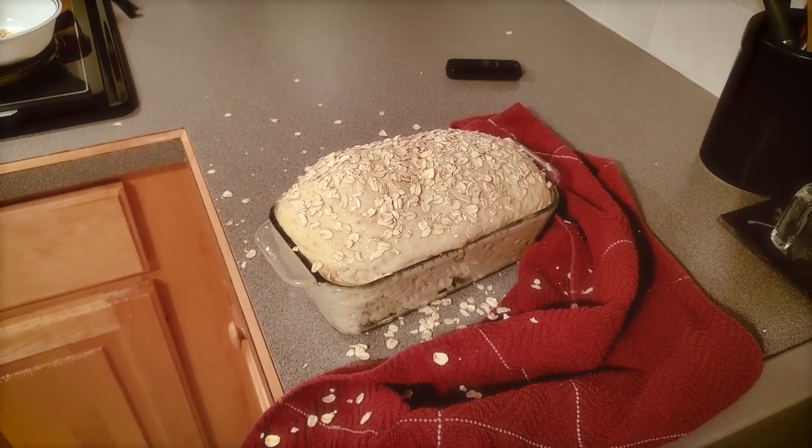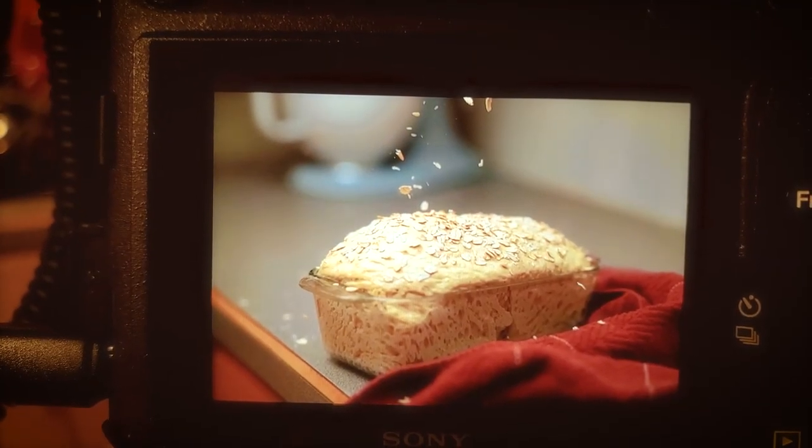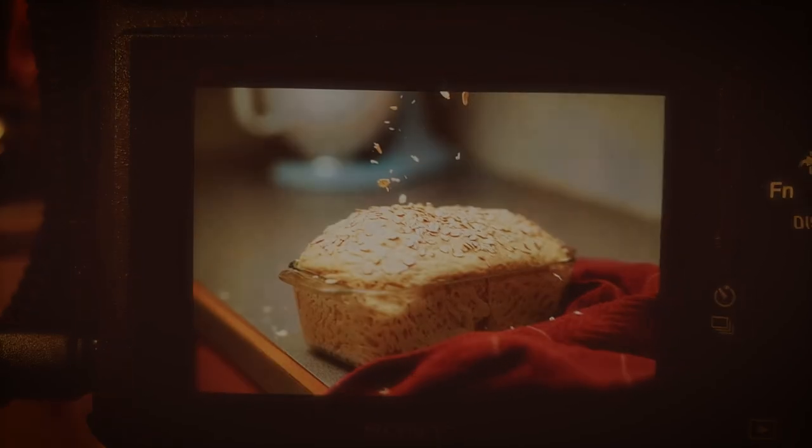I made quite a mess with the oats, but now I have my picture made, and as it is getting close to midnight, I am going to finally bake this bread.